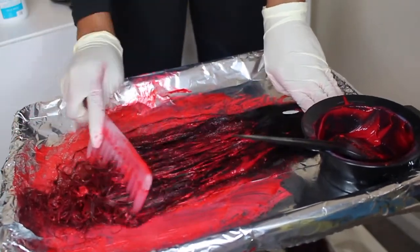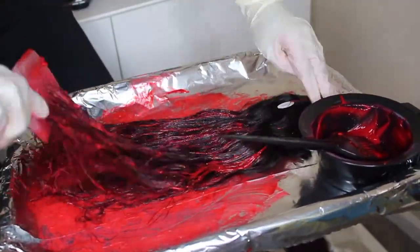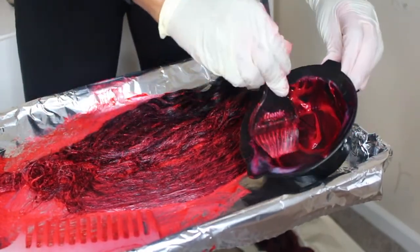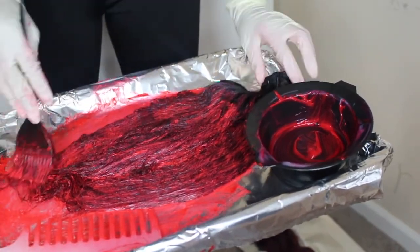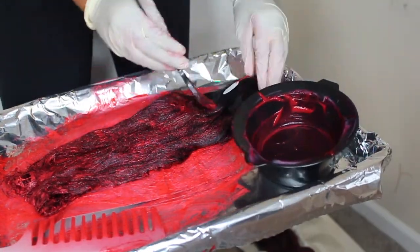These bundles are quite thick, so you may need to get a wide tooth comb to comb through the color if you need to. Did I mention that this hair barely sheds? Like, as you see, my comb has no hair particles on it so far. So the shedding is A1 at the moment, so I'm loving that as well. But keep it in that color until you can't no more, until it's finished.